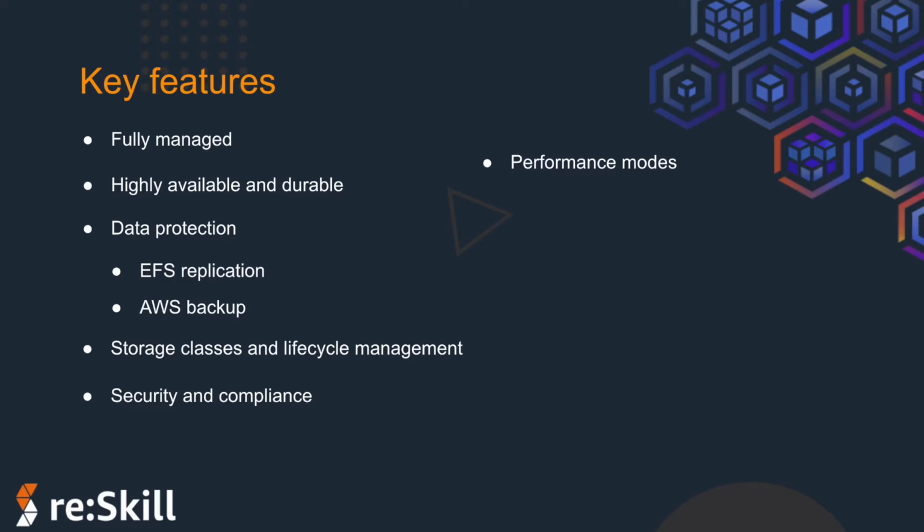Amazon EFS is designed to provide the throughput, IOPS and low latencies necessary for a variety of workloads. Amazon EFS offers two performance modes, that is general purpose and max IO. General purpose provides sub-millisecond read latency and low single-digit millisecond write latency for random or sequential IO patterns. Max IO scales to higher levels of aggregate throughput and operations per second, which is ideal for highly parallelized applications that can scale out to thousands of EC2 instances.